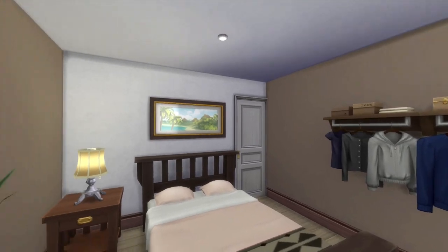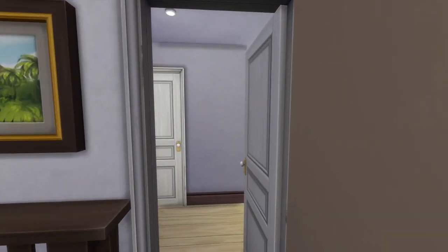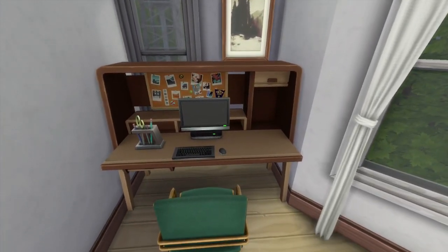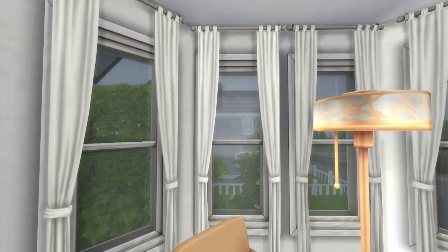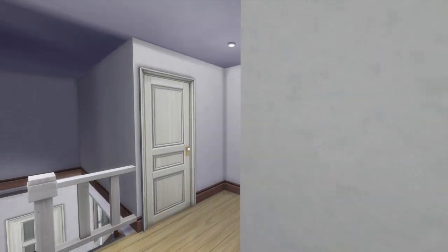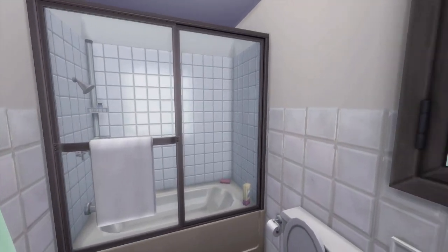And see her clothes. All right, and let's check out this little place right here. This is cute. A communal place to be on the computer, where everybody can just go and access with no problem. I like that. If you got more money though, you can put a computer in every room.